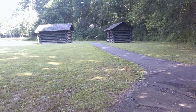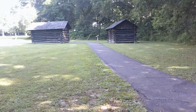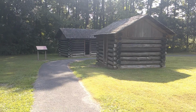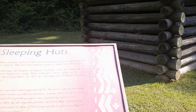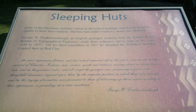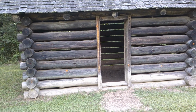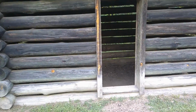Well, it looks like we got a few more huts out this direction. So let's go check this stuff out over here. All three of these huts are actually called the Sleeping Huts. Here's a close-up shot of what one of these huts looks like. Let's go take a look inside.